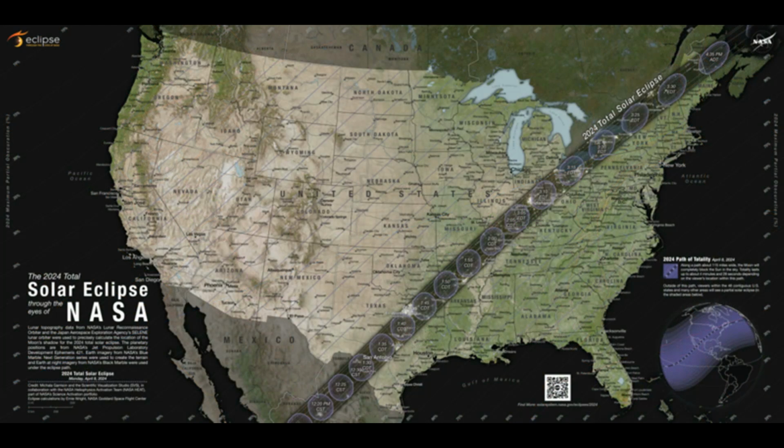Now, if you don't live in the path and are unable to travel, you'll still be able to experience at least some of the partial phases of the eclipse. Okay, that was a lot of information. So we're going to wrap this up for now, and in part 2, we're going to go over many of the techniques and tips that will help you see and photograph the eclipse, as well as what you can expect to see, and we'll go over the timing in several different locations along the eclipse path and more.